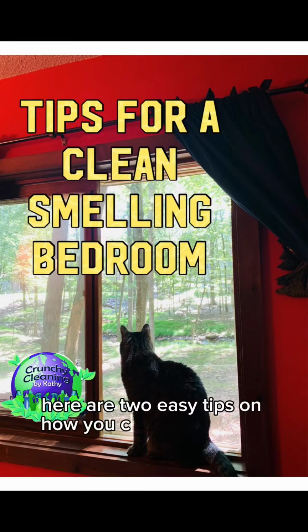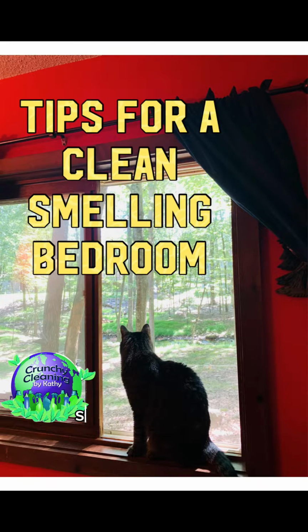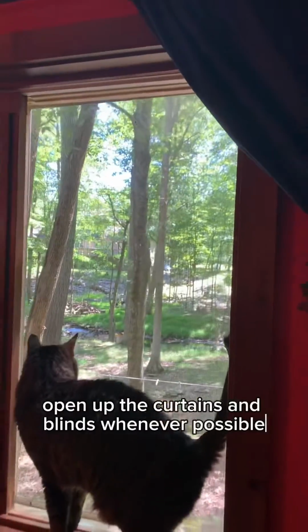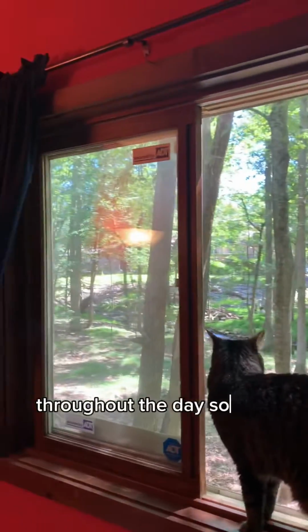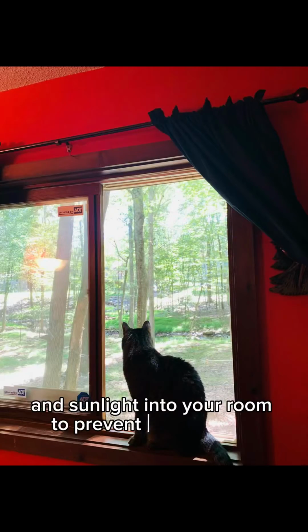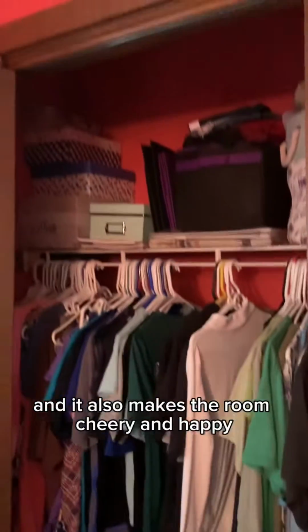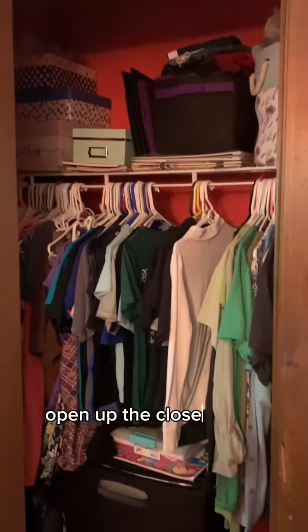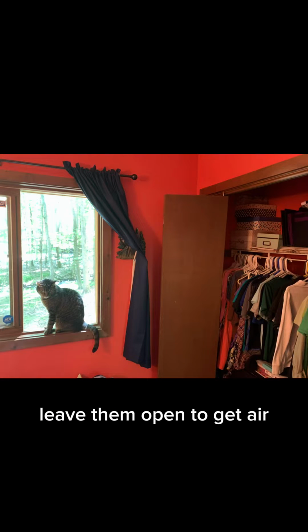Here are 2 easy tips on how you can have a clean smelling bedroom. Open up the curtains and blinds whenever possible throughout the day so you can get that vitamin D and sunlight into your room to prevent mold growth, and it also makes the room cheery and happy. And when the blinds are open, open up the closet doors, leave them open to get air circulation and sunshine through your closet.